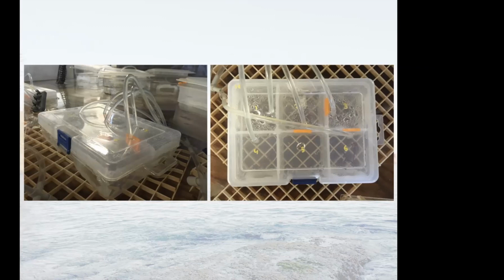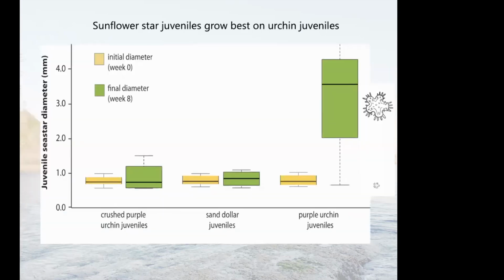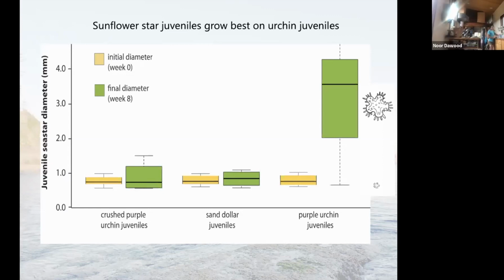And we would give several individuals crushed purple urchins. We would take very, very small juvenile urchins, crush them, and put them in a few containers. We took really early, recently settled sand dollar individuals, and then uncrushed, early settled purple urchins. That might be a mouthful, but here is a graph that will help.